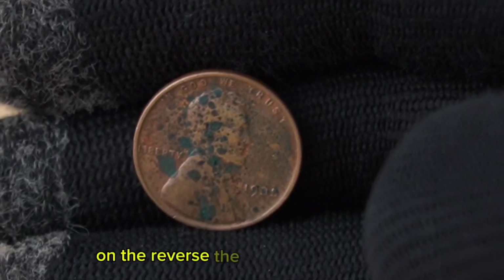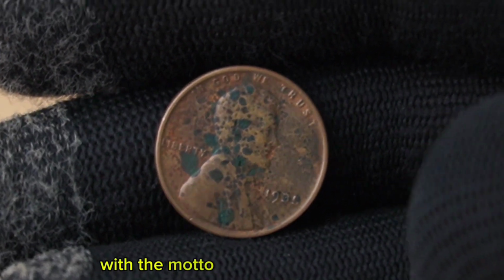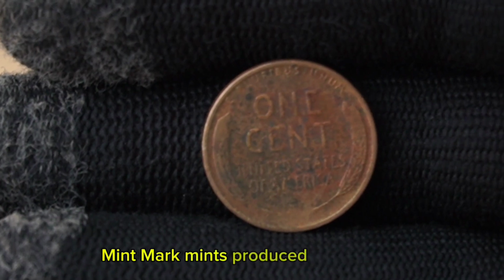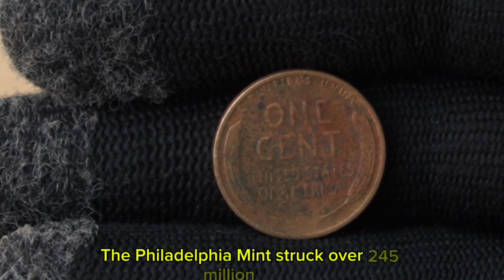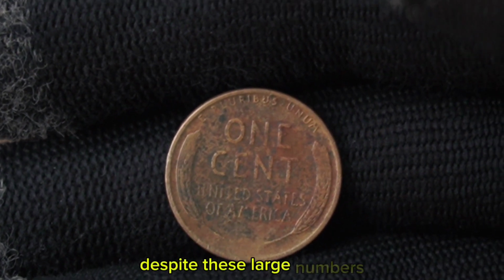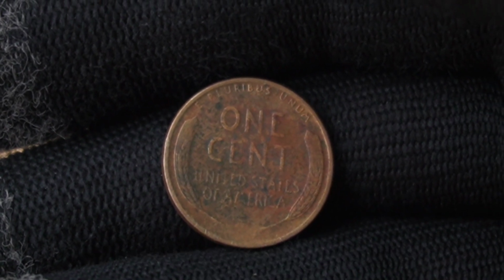On the reverse, the wheat ears flank the phrases 1 cent and United States of America, with the motto "E pluribus unum" above. In 1935, both the Philadelphia (no mint mark) and Denver (D mint mark) mints produced the Lincoln Wheat penny. The Philadelphia Mint struck over 245 million coins, while the Denver Mint produced about 47 million. Despite these large numbers, the 1935 penny remains a popular choice among collectors.